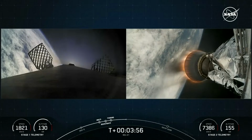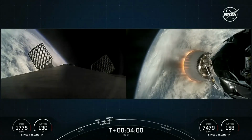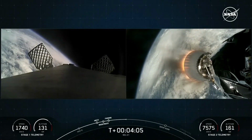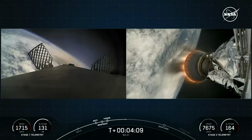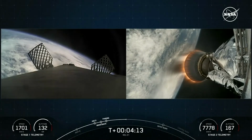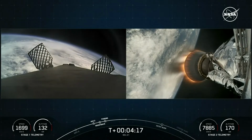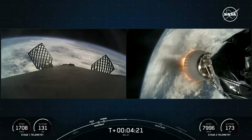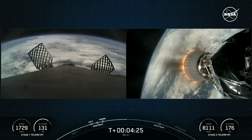Now, in order to make its way back to land today, the Falcon 9 first stage has 2 more burns to execute. Next up is the entry burn, where 3 of the Merlin engines will reignite. This helps to slow the stage down as it re-enters the upper part of the Earth's atmosphere. And following the entry burn, the booster will go through its landing burn. And this is a single engine burn that brings the vehicle speed down rapidly in order to land back on Earth. We should be hearing the call out for that entry burn in just about 2 minutes from now.